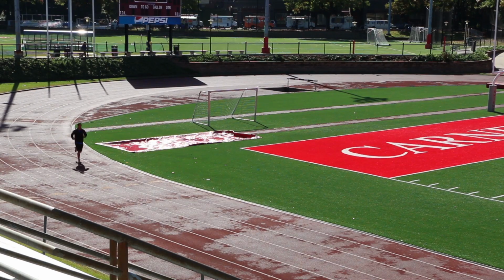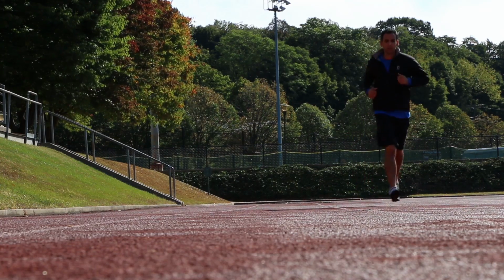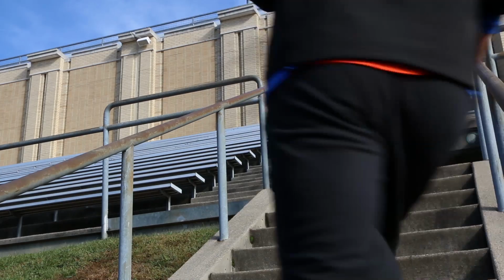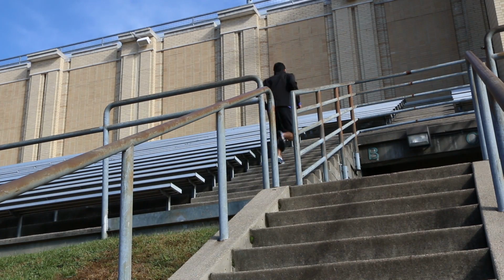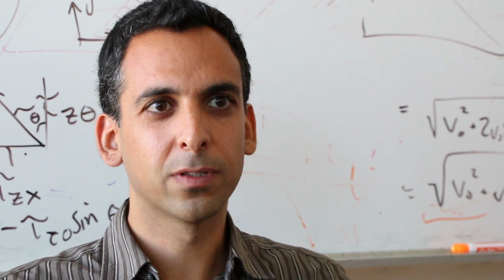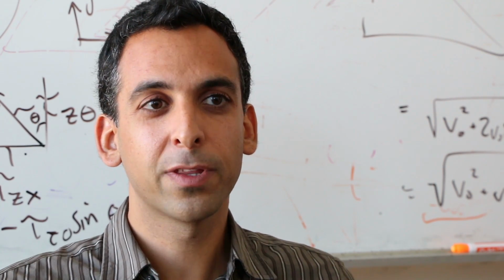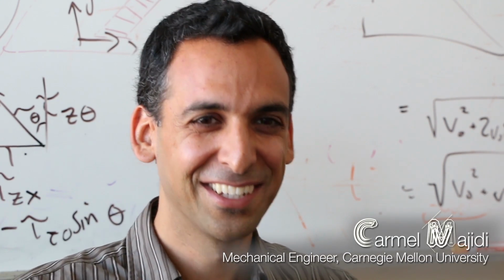I'm just continuously amazed by how rugged we are. When I go jogging, for example, I'm counting on that seamless integration between my muscles firing, my nervous tissue processing all the signals and sensations, like the skin on my feet being able to detect impact. It all has to come together, and we don't even think about it. Unless you're Carmel Majidi, who thinks about it pretty much all the time.